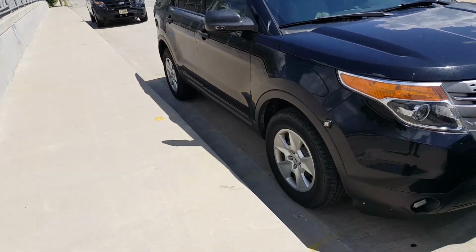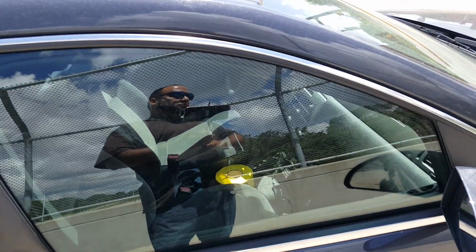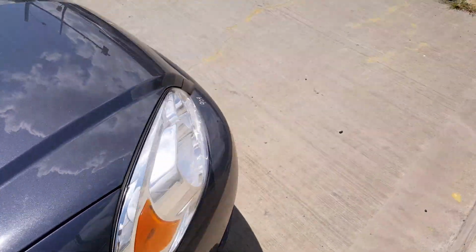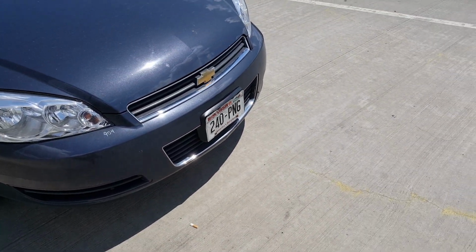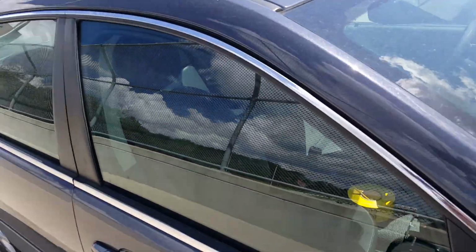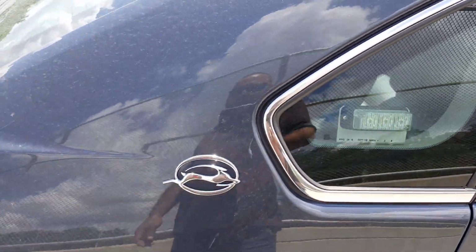Ford, black, and here is another one. See, this one's got that yellow tape. P-N-G. That lady in the car, she was looking at me really hard. See something, say something. Impala.